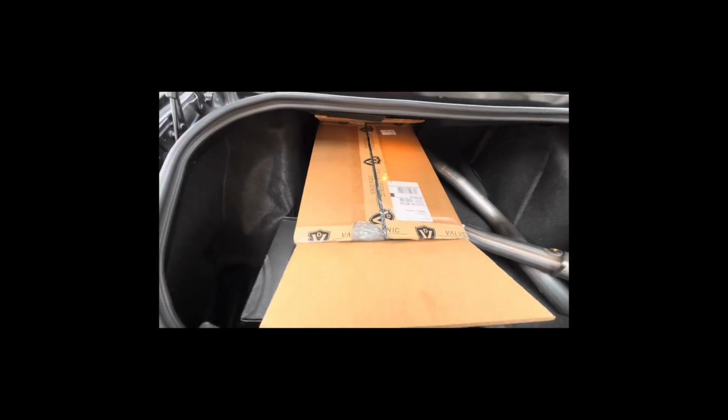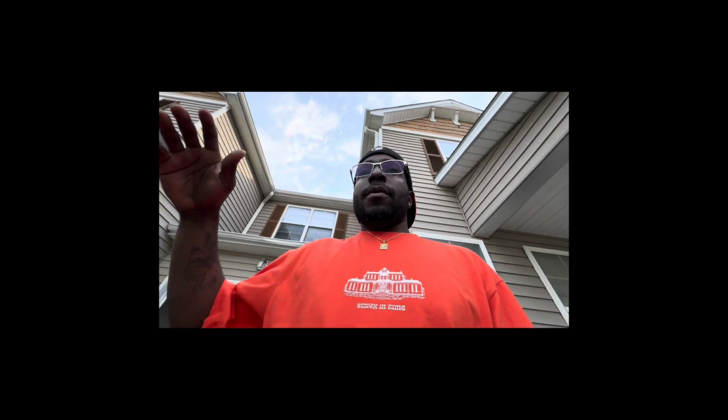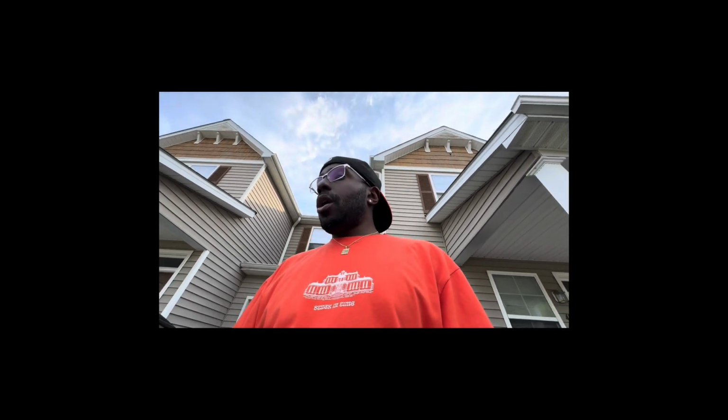I'm gonna put this on the car, vlog the whole entire thing, show y'all some sound clips, the difference between when it's open and when it's closed. I just feel like with these cars, if you do a complete cat delete, mid muffler, resonator, the car is just too loud, bro. I don't want to be obnoxious, you feel me? So we're gonna definitely get all that put up.